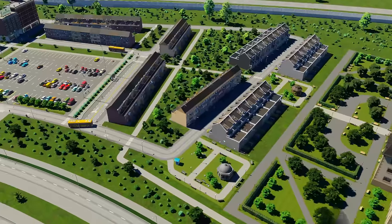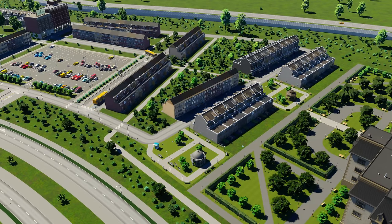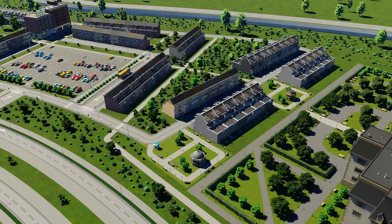And then, of course, as you make your way over to this set of row homes over here, we have the home of one Raymond Hughes. Now, as you recall, Raymond made the pledge that he'd become a Patreon supporter if I made him one of his Sims, and we did just that. Gotta be careful what you wish for, Raymond.